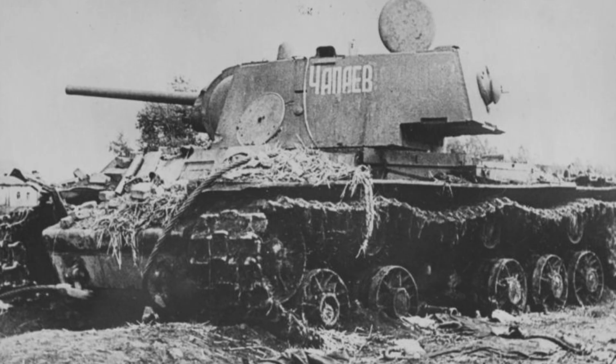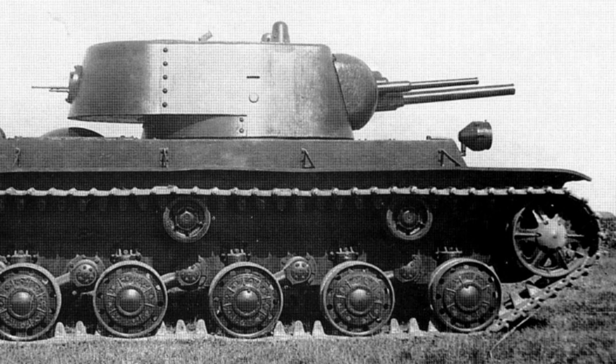The design philosophy. Most countries built tanks that prioritized speed, economy, ease of production, ease of maintenance. The Soviets built the KV-1 around a different philosophy. A heavy tank must survive being hit. Everything else was secondary. The result was a vehicle that German forces simply weren't prepared to counter. In many early battles, KV-1s soaked up dozens of hits without noticeable damage.